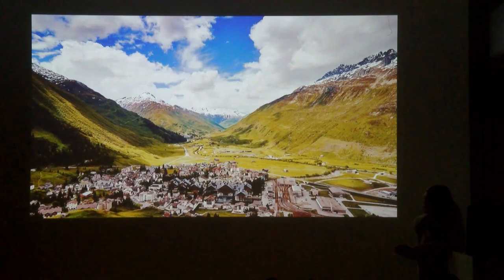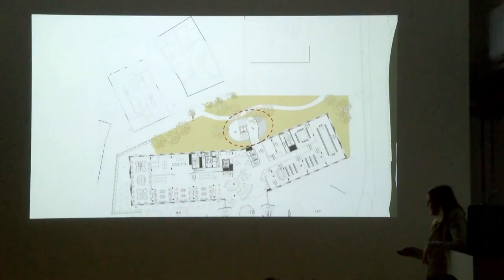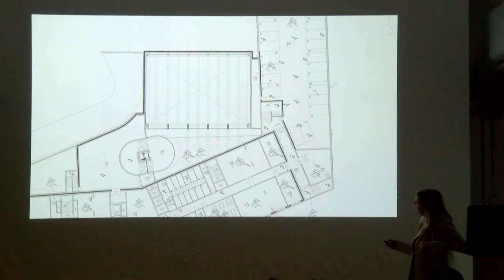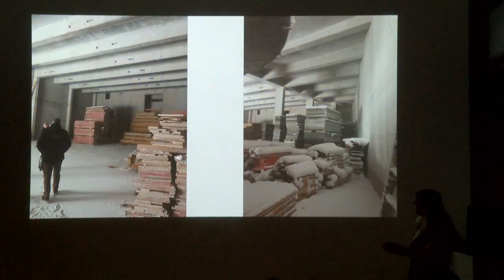It's very close to Lucerne, and there's a concert hall by Jean Nouvel there, the KKL, which has a summer festival. And the client, who is developing this new resort little by little, wanted to create a concert hall that would extend the KKL summer festival into Andermatt as a concert venue. They were in the process of building a hotel, and they had given us a hall in the basement. In terms of plan, it was quite okay, but in terms of ceiling height, it was really problematic.